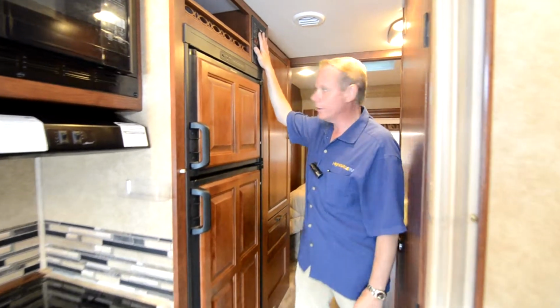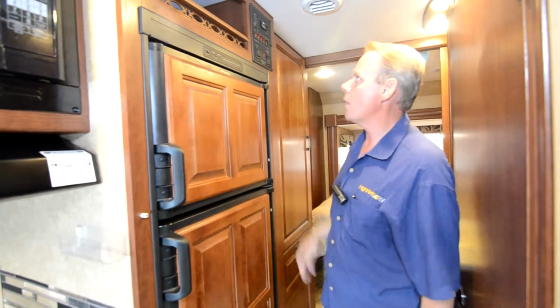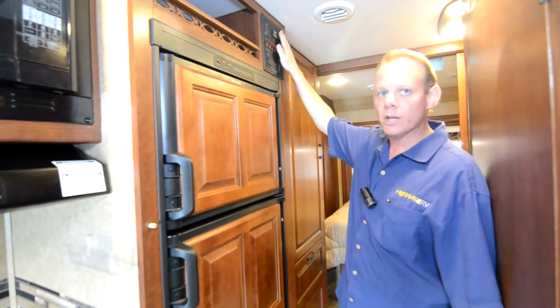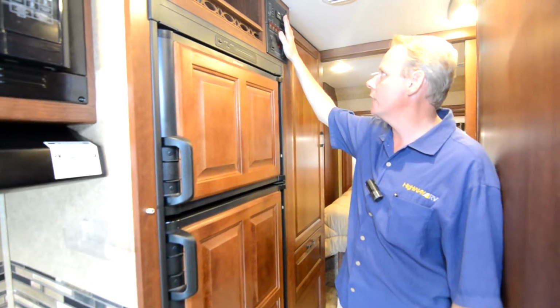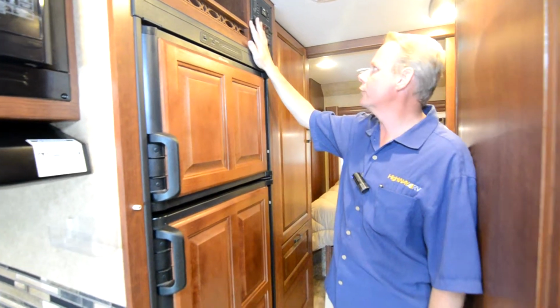Here's the control center of the coach. Up here you're going to be able to check the levels in your tanks: gray water, black water, fresh water, LP gas. You also have your generator start and stop right here. It is an LP gas generator. It's an Onan. We've got our electric and gas hot water heater controls here.